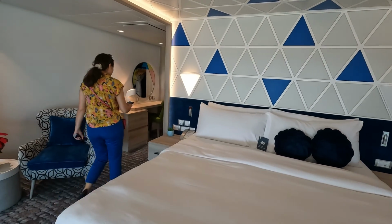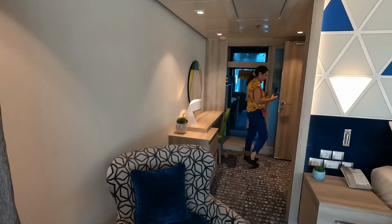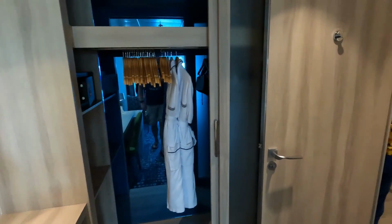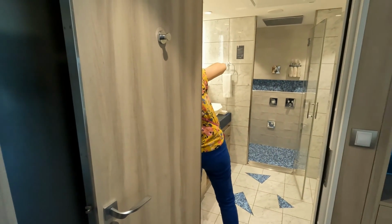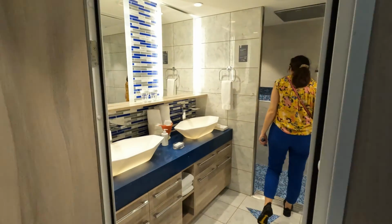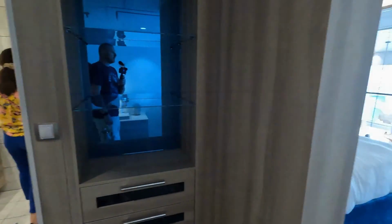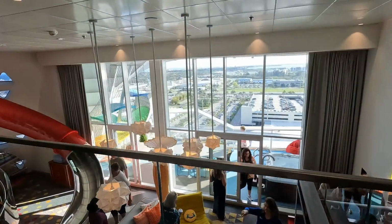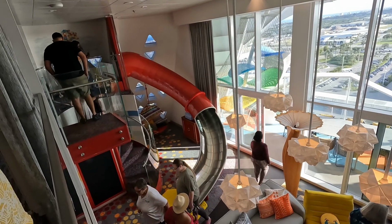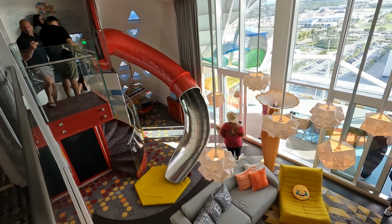If you thought about sailing on a 7-night Eastern or Western Caribbean cruise, and you want to have the time of your life and just live it up, well, this is the room for you. And like I said, it's going to cost a pretty penny, but man, look at what it offers. It's got a little nook over there with a swing in it.